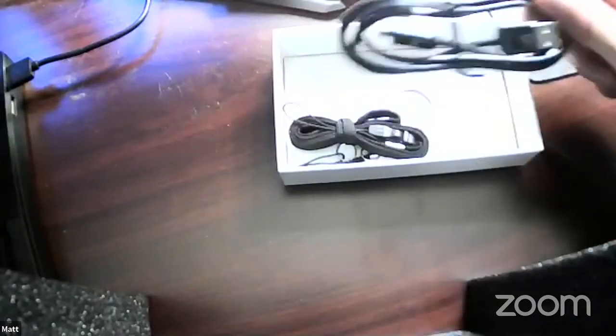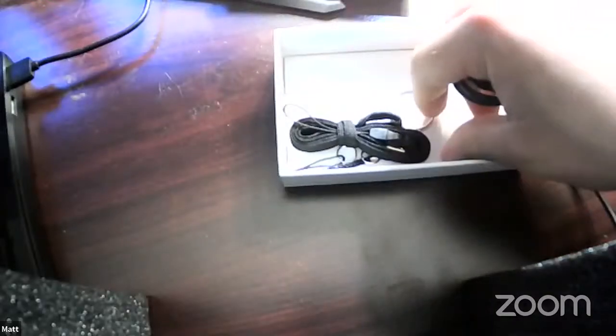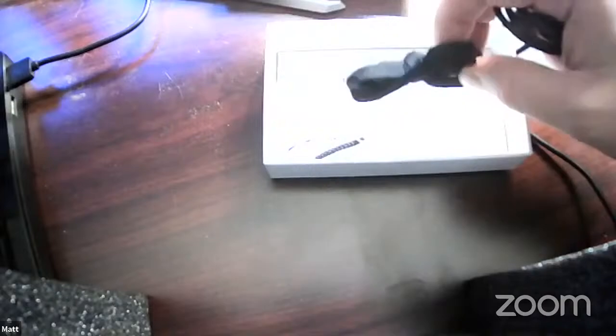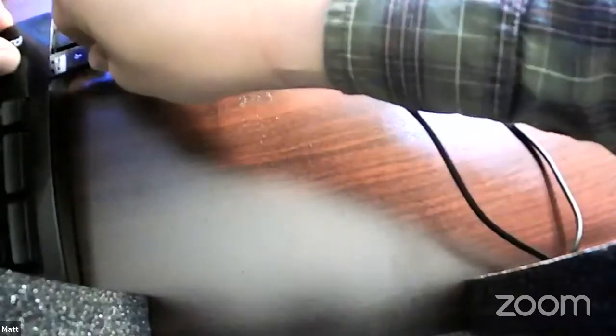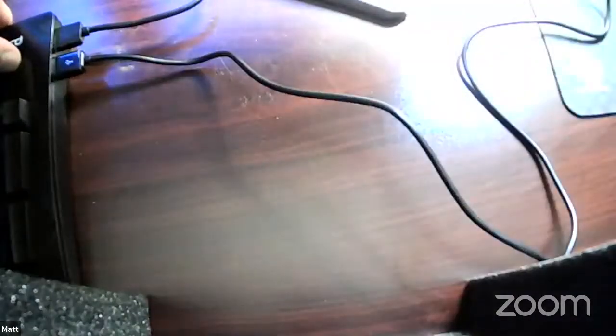And then obviously we've got the cord to plug it into the computer, and then this little dongle. I don't even know what that thing is. I guess it's like a keychain thing. So move that out of the way, and I'm going to plug this Nano into my, not my laptop, my desktop. Okay, let's see here. Let's make sure y'all can see this.